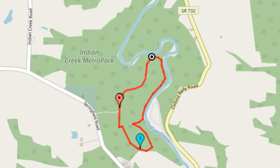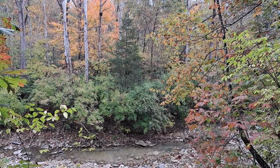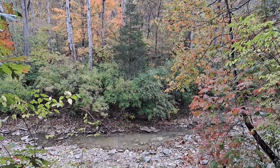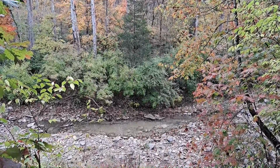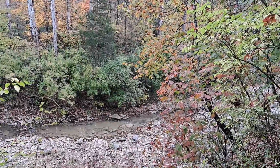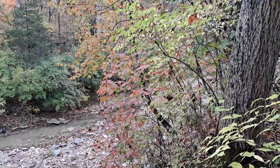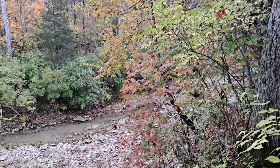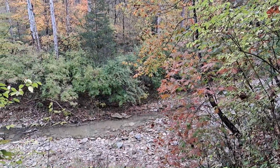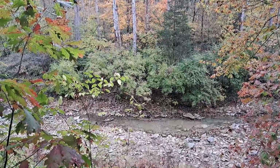Very pleasant area here. A few fall colors around. Water levels are low this time of year, although this creek drains a fairly large area, so it can really get rolling when there's more water. Alright, so we'll admire this bluff top view of the creek for a few minutes, and then we will head up.